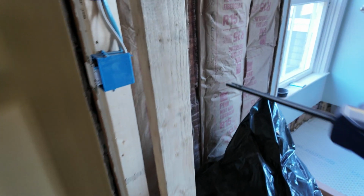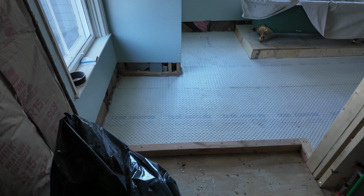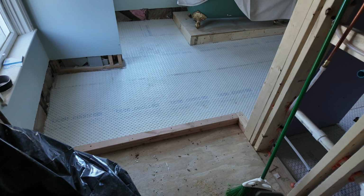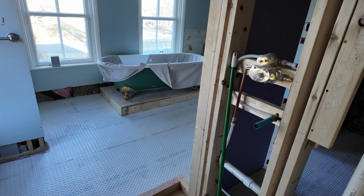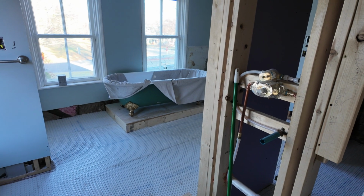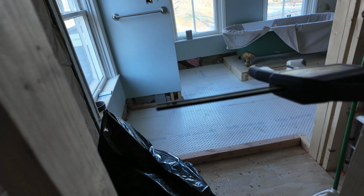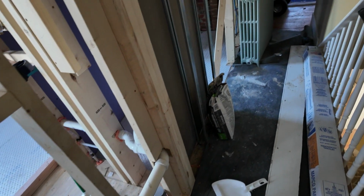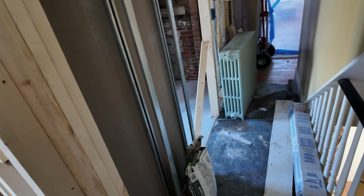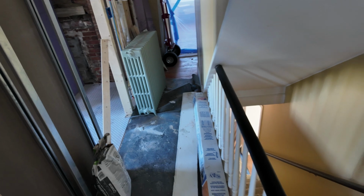This is the shower area, and see that membrane? That's awesome. And then they put the wire for the radiant heat, and all is good. And then I'll go downstairs and take a look at what is happening down there. All right, we have downstairs.